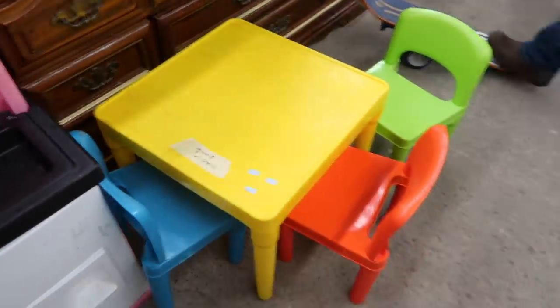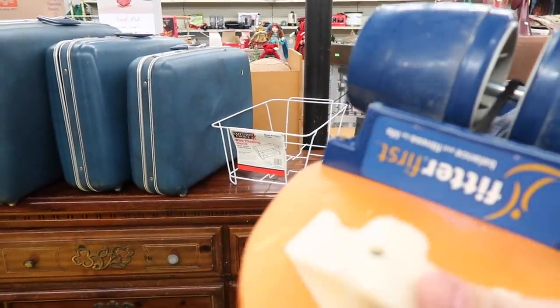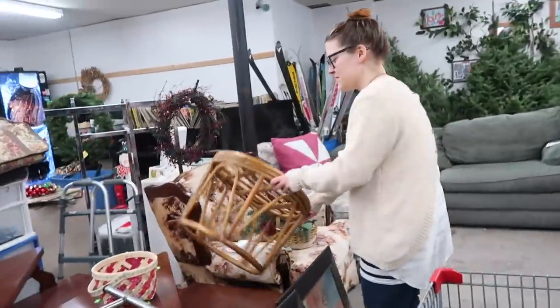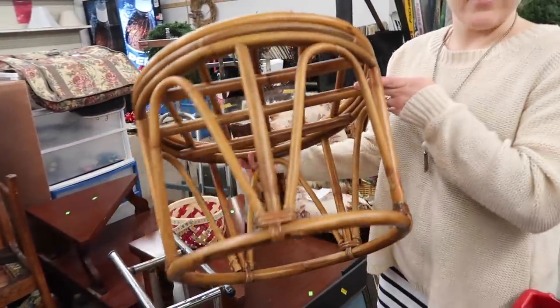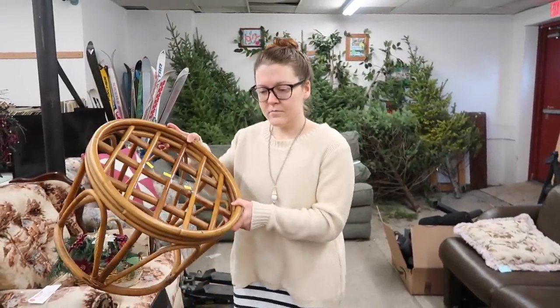Oh, this is cute, little table and chairs. Oh, that's interesting. You gonna give it a try, babe? It's called the Fitter First, Balance and Fitness for Life. I like this. I want to get this upstairs. It needs a cushion. Okay, they have cushions here. Do you think it needs a cushion or do you think it needs like a plant? I just like the look of it. I thought it was like a footrest. Oh, it could be.